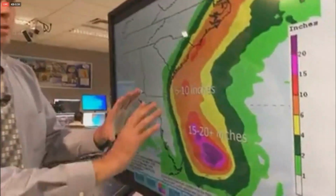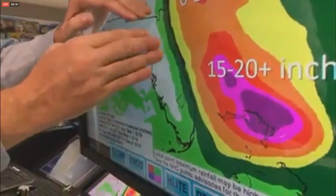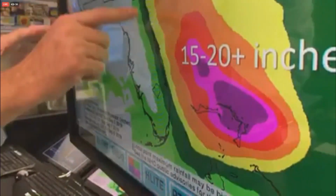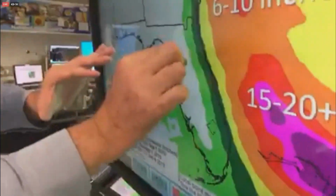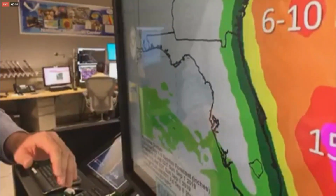The good news is most of the rainfall is going to be off the coast. I mean, we've been talking about that, but remember, every once in a while you see a little bit of change in that forecast, and it doesn't take much. See that tight, we call it a gradient, a tight gradient. Each one of these lines and colors represents a different range of rainfall.